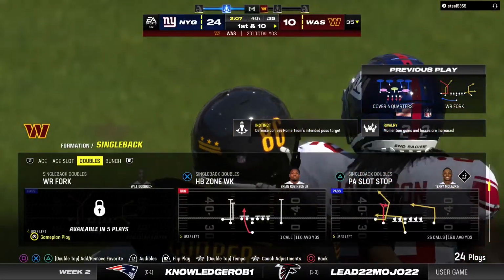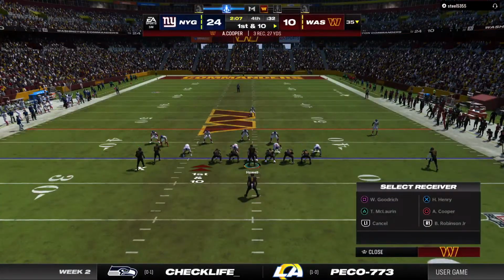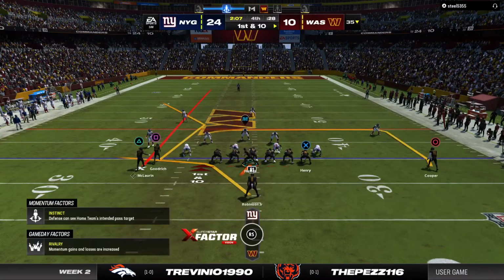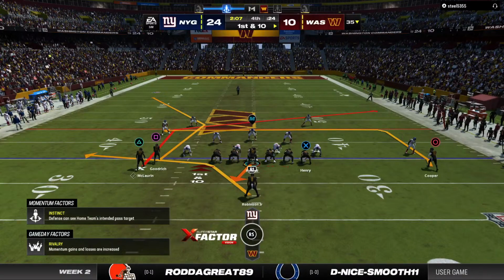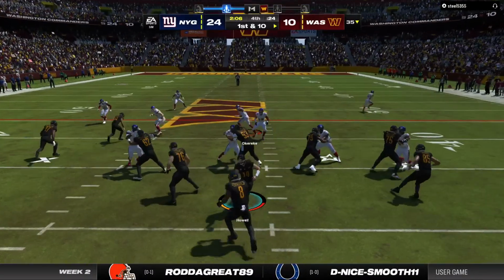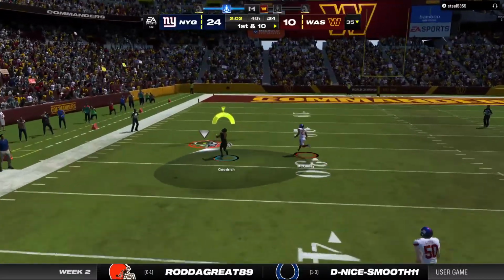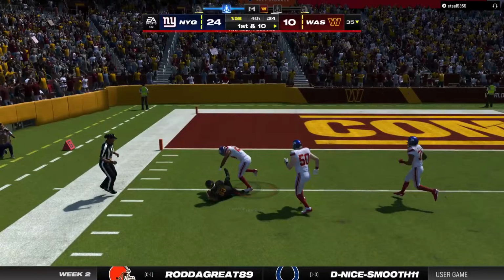Clock management definitely critical here if they want to get back in this game. Absolutely agreed. They have to up the tempo in this case, down a couple of scores. Want to make sure they have a chance to win this ball game. They'll go play action. Howell going for the deep ball. It's caught inside the 25.